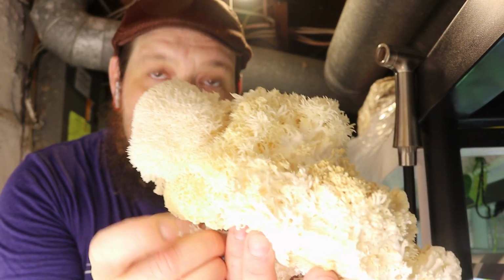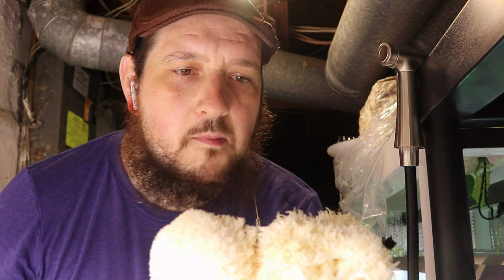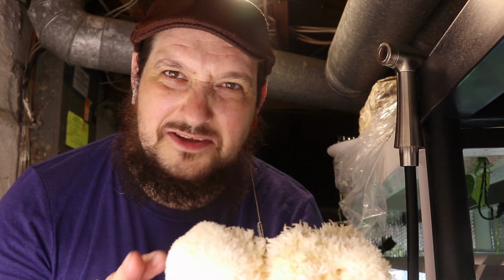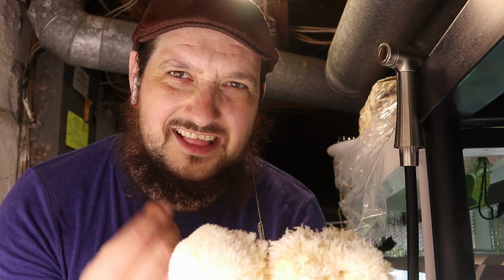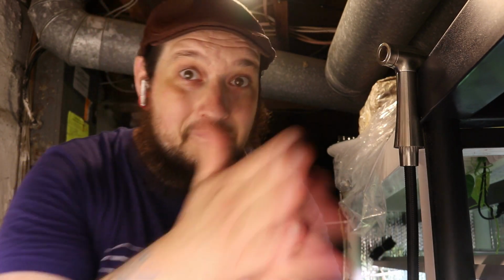All right, before I cook it up, let's do a little taste test. That's pretty good. It's really weird because it's got that stringy stuff on it, so it's got a different texture than most mushrooms, but super good. Dinner from the basement and backyard today.